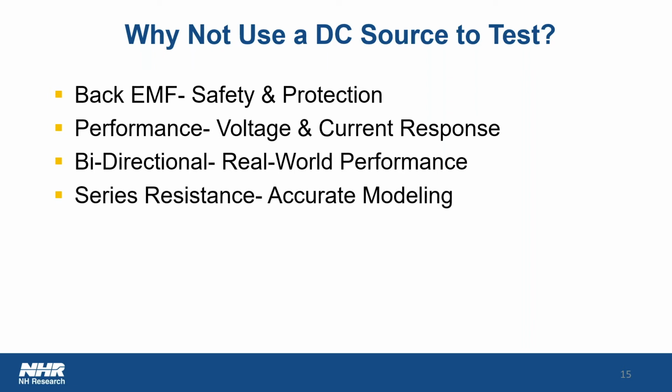DC sources also very rarely have a series resistance model. It was shown in the previous slide as well with that battery emulation. Having this series resistance is a very important key aspect in accurate battery emulation.